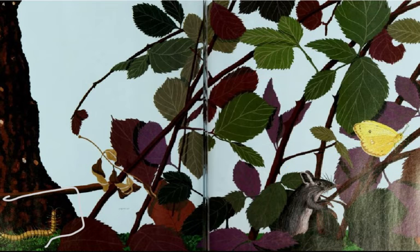This living thing crawling on the forest floor is a centipede. This leaf is from a blackberry bush. This small animal that looks like it's related to a mouse and a squirrel, that's a shrew. And do you remember what kind of butterfly this is? It's a sulfur butterfly.